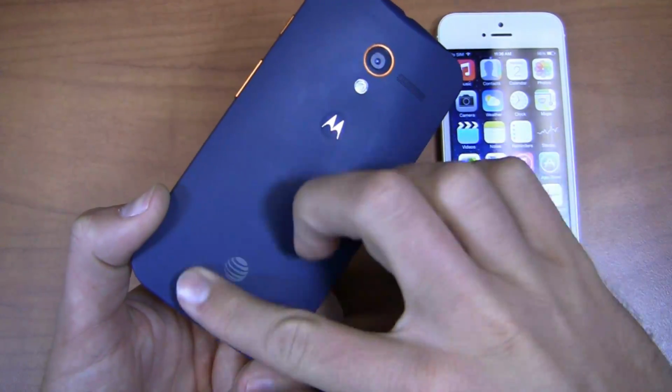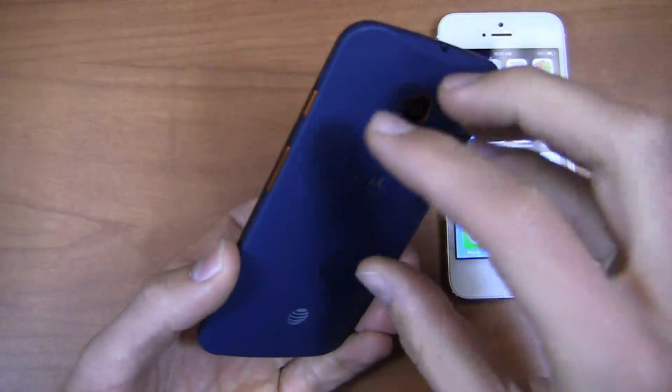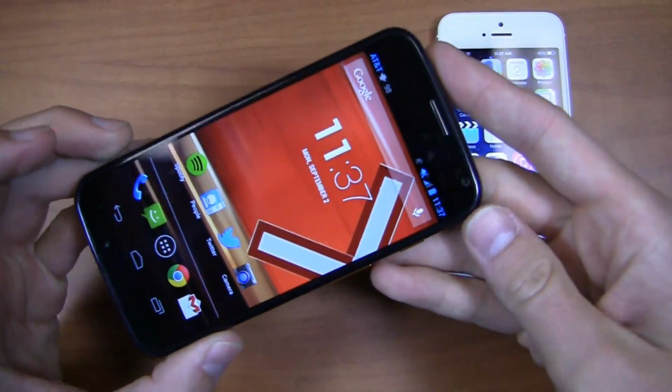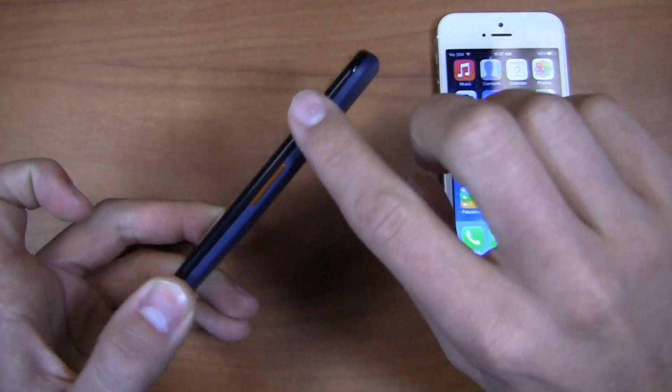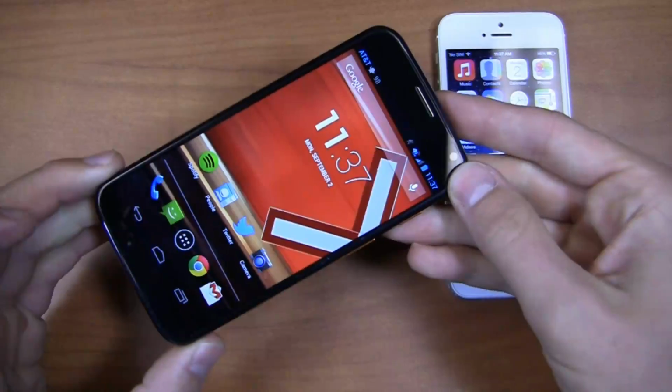You'll see the AT&T logo still comes intact regardless of the customizations, but you can really make this device your own by choosing the back plate, the accent colors, and the front plate as well, between black or white. So in the case of this one, I chose the navy blue, chose the orange accents, which you'll see are around the camera and on the buttons, and I chose the black front.